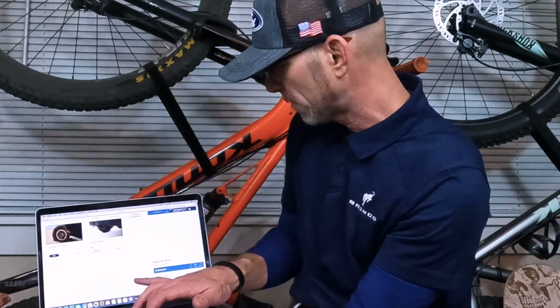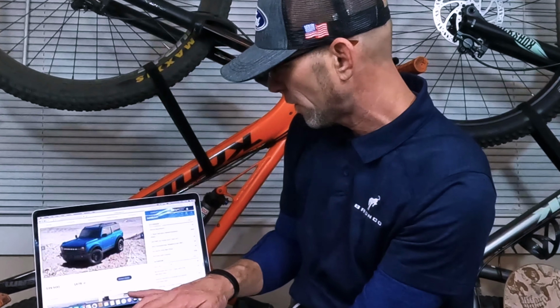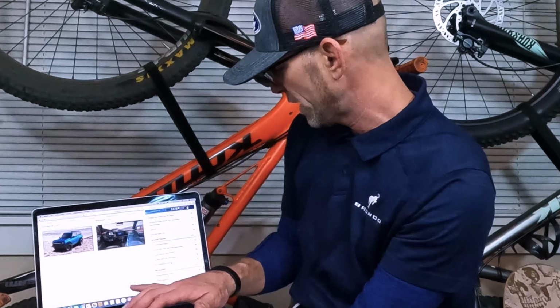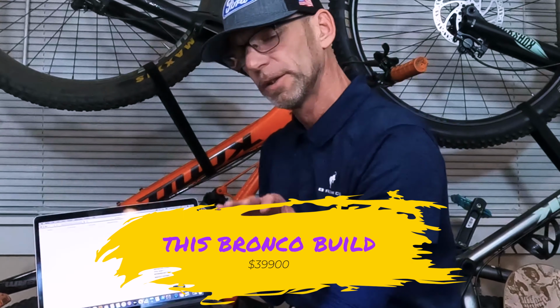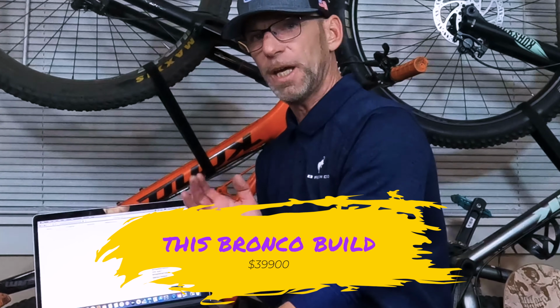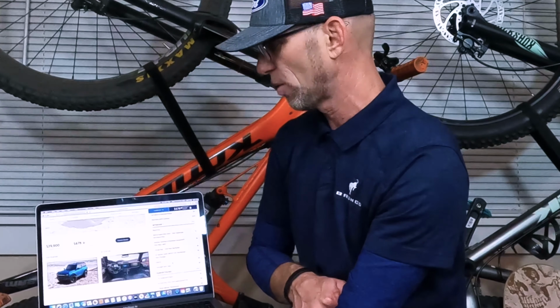So let's scroll on down. There she is, in all her splendor. It's amazing. And the MSRP on this, the way it comes out, $39,900. Really hits a great value point to be under $40,000 and have all these features in a Bronco. This is the best value for how we plan to use our Bronco. So this fits us really well.